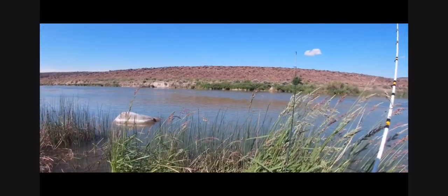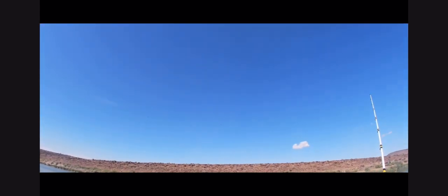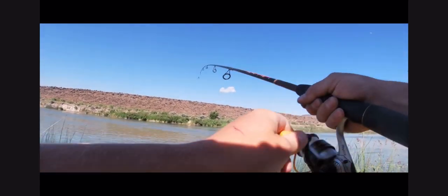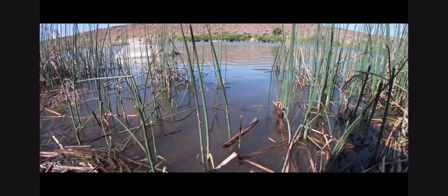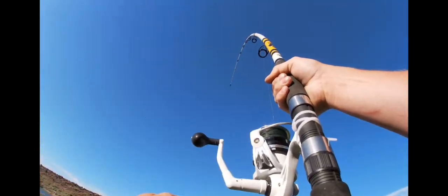Little pole. Yep, something's playing with it. Got him. Got him. Little one, but I got him.